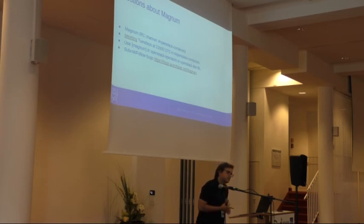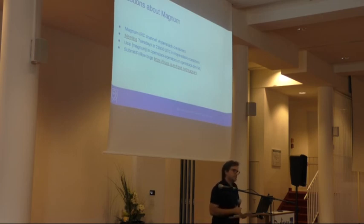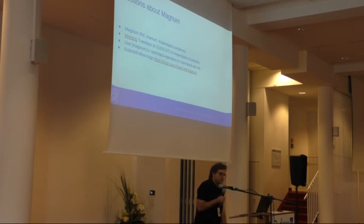Are you running on your own hardware, or are you running in the cloud on instances? It's our own hardware, and we have deployed OpenStack. So it's our own cloud. It's our own private cloud.